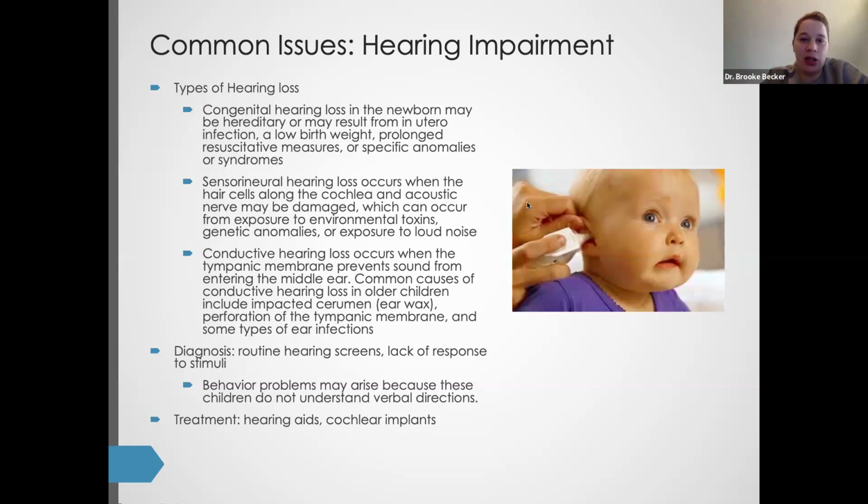Kids with hearing loss might also start to have behavior problems, whether that be in school or at home. They get very frustrated that they can't hear enough and then respond to what's going on. So they start to have behaviors, okay? Treatments for hearing loss are cochlear implants, depending on if it's the cochlea that's damaged. So sensory neural hearing loss, you'll see the cochlear implants more likely, or hearing aids, okay? Or if it's conductive hearing loss, getting that earwax out of the way so they can hear, or getting that ear infection treated, okay?